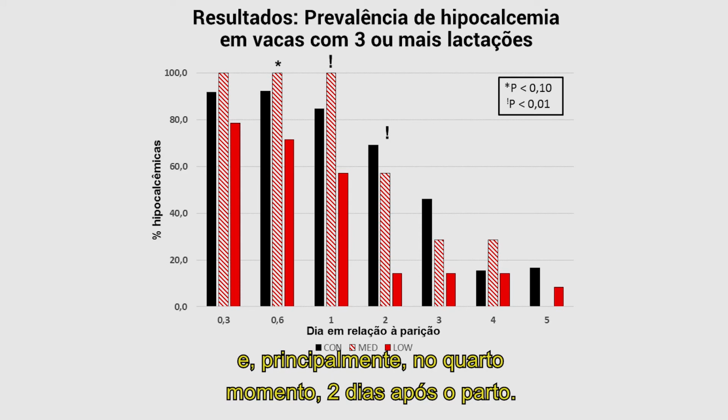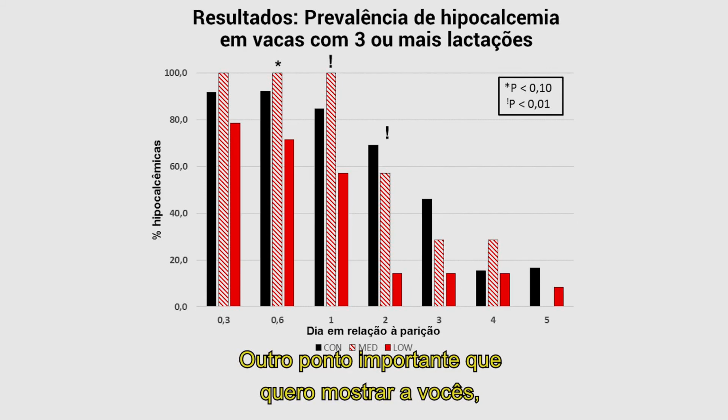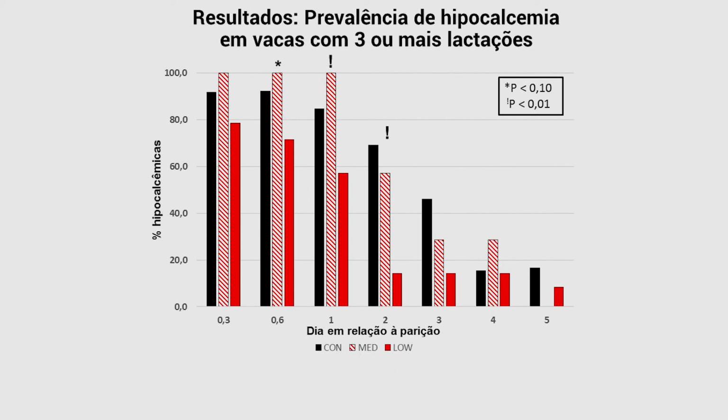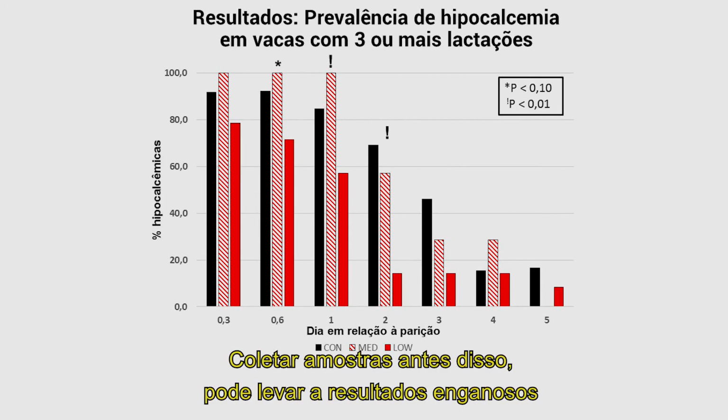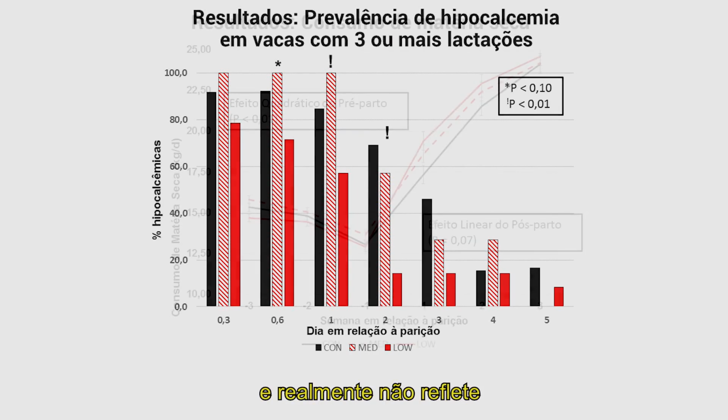days postpartum. So another key point I want to illustrate: if you're going to utilize blood calcium analysis to investigate hypocalcemia on dairy farms, the time point of 2 days postpartum is the most informative time point for us. Taking samples earlier than that can be misleading and truly does not reflect the manipulation of prepartum DCAD and its effect on calcium status.